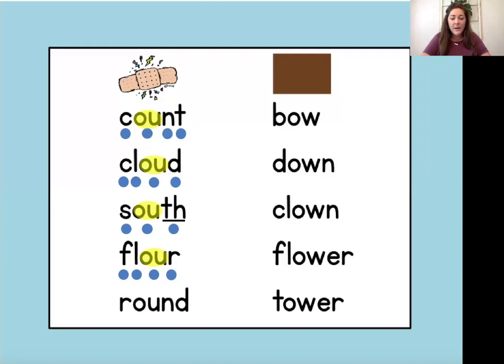Last word, we're going to highlight that vowel team, OU, to remind us it says ow. Let's go through and make the sounds. R, ow, n, d, round. That word is round. Take a look at the next column. Remember, the first thing that we do is find the vowel team. In this word, I see OW. I remember OW says ow, like in the word brown. I'm going to highlight that OW to remind me what it says.